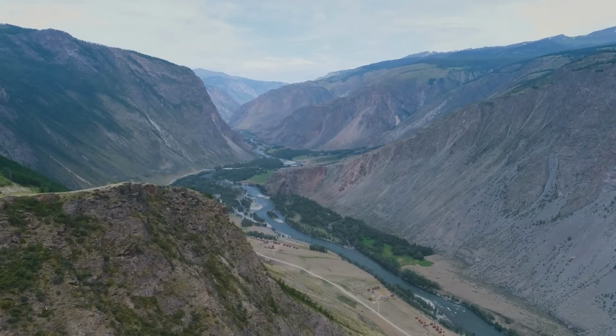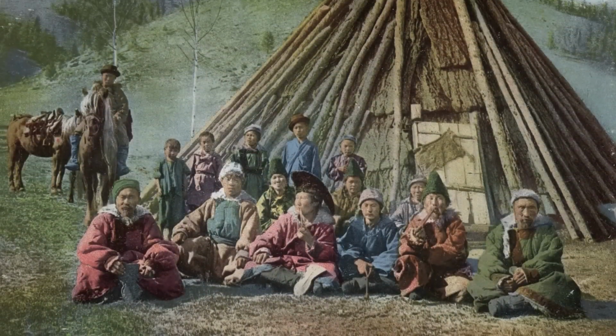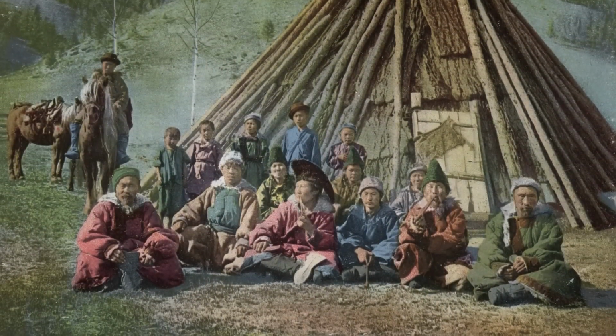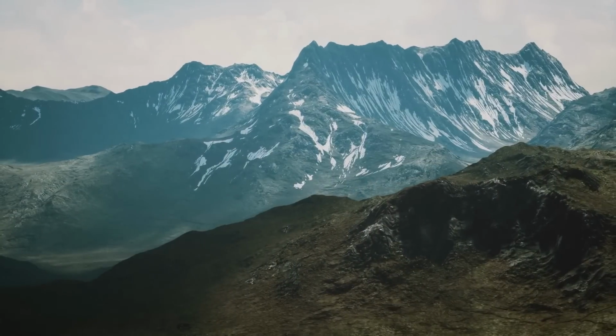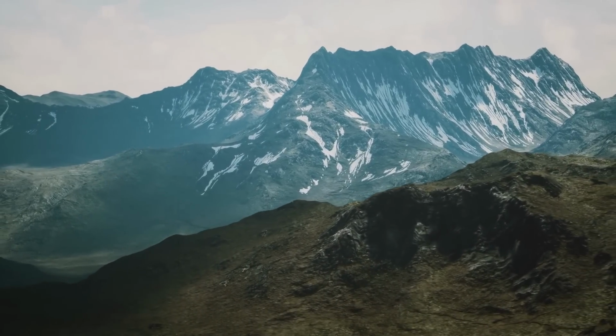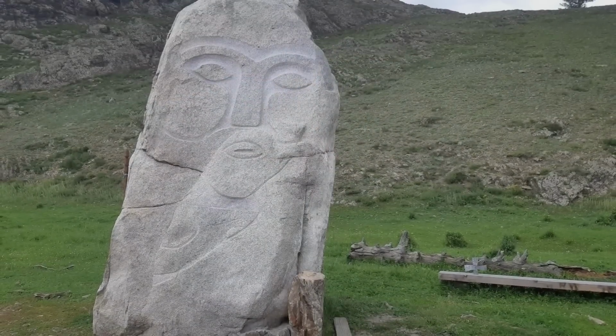The stone ancestors of the Altai Mountains can tell a lot about the people who lived here, how they looked, how they dressed, what they fought, what they ate. For a long time, nothing was known about them. They were far from prying eyes, and only recently they began to be found and studied en masse.